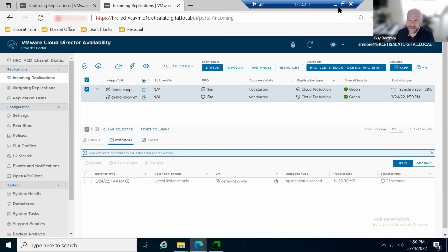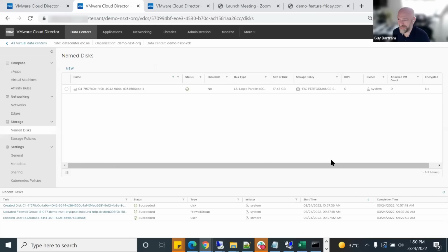Tell you what's really nice when we do these demos and we're actually using production level equipment, it's nice to see the speed that things run at. I'm always watching stuff in nested environments, and it's just terrible.